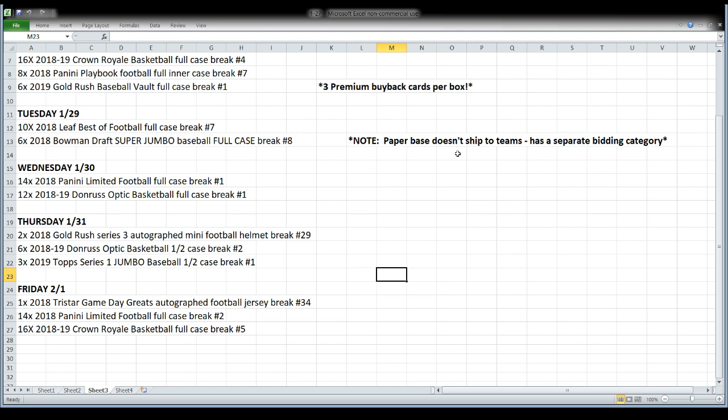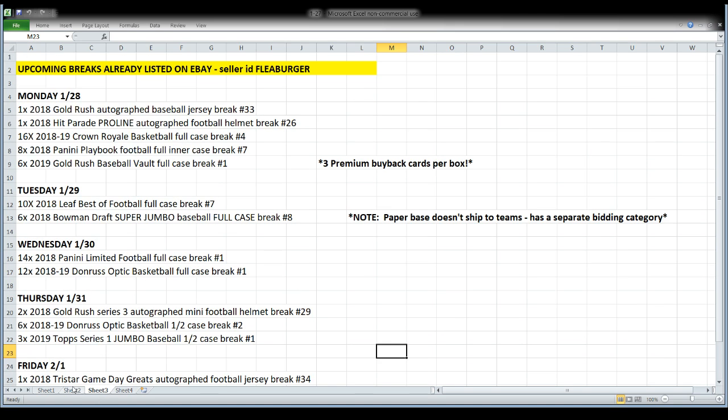On Wednesday, we've got 3 things that come out on Wednesday. We're going to break 2 of them Wednesday night, as in a case of Limited Football and a case of Donruss Optic Basketball. The third Wednesday release, we're not going to break until Thursday night, and that's 2019 Topps Series 1 Baseball. So Thursday will be a couple of Gold Rush autograph mini helmets. We'll do a half case of Optic that night, not a full case like we're going to do on Wednesday night, so that we can also do a half case of Topps Series 1 Jumbo on Thursday night. Woohoo! On Friday, we will do a TriStar autograph football jersey, a second case of Limited Football, and another case of Crown Royal basketball. So that's what our days ahead look like.